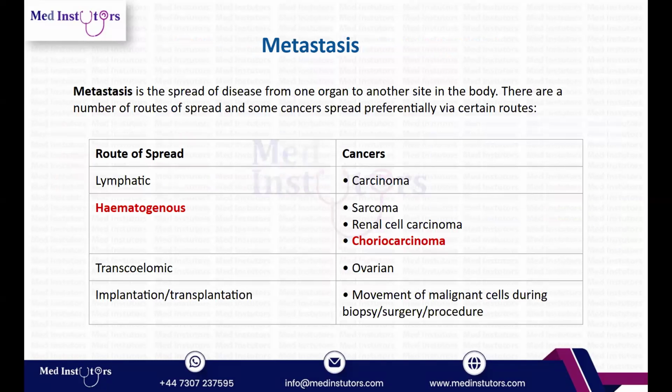Another important point for the exam: I have seen a question in which they ask about the metastasis of choriocarcinoma. So here I have shared a slide of different tumors and their route of spread. Let me look at the choriocarcinoma. Choriocarcinoma, the route of spread is hematogenous. So this is a very high yield point you need to keep in your mind for your exam, that choriocarcinoma metastasizes through the hematogenous route.